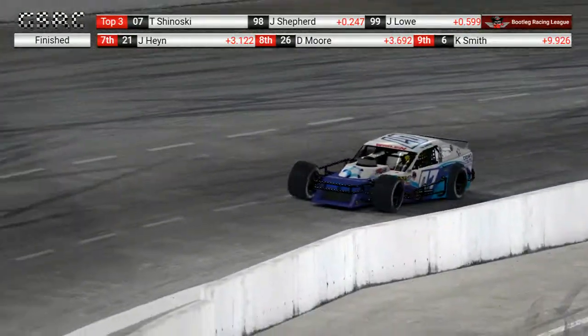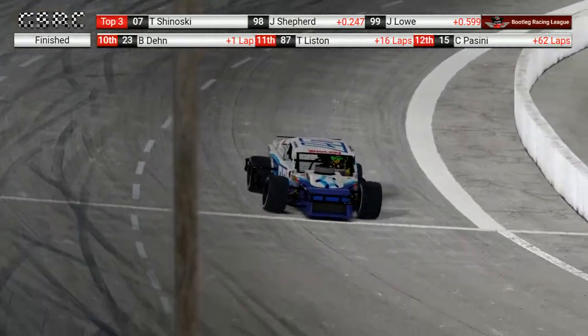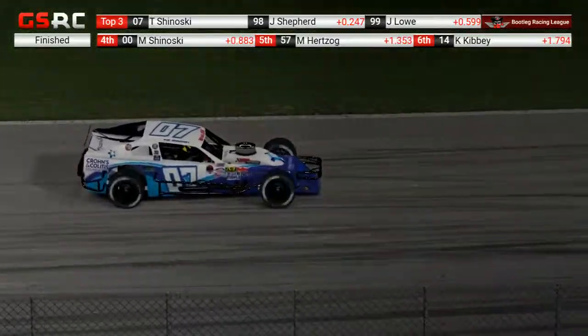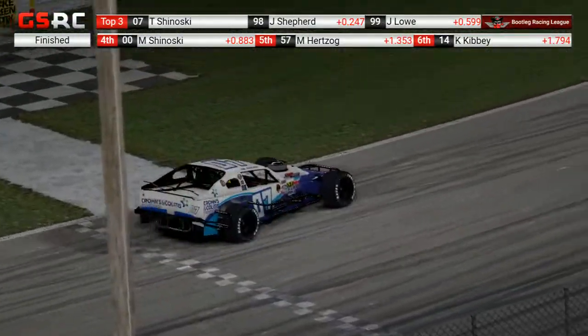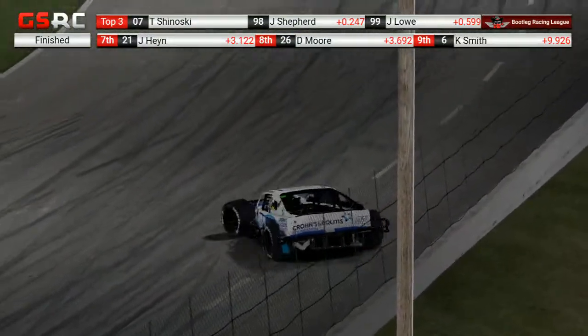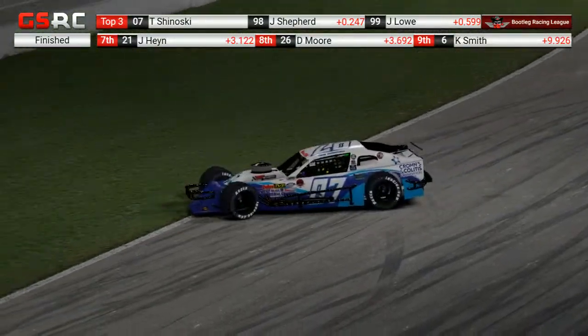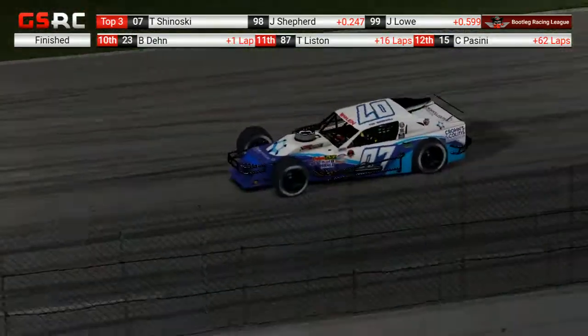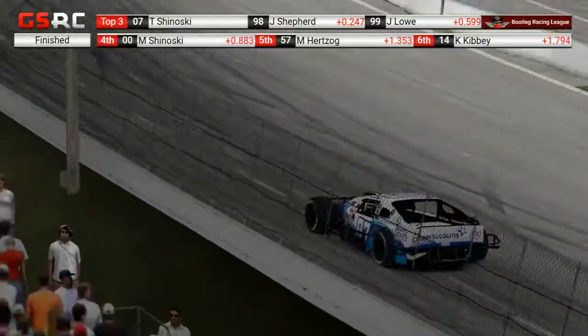But boy, it all ended with that last little bit of modified racing on a short track there with Tim Shanowski and James Lowe. What a finish, man. From the last place to the lead to the win. Tim Shanowski, a stellar driving performance here tonight at Myrtle Beach Speedway. It certainly was, and we're going to let him celebrate.